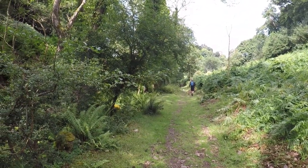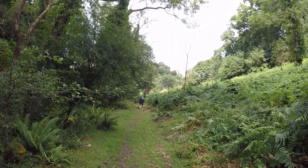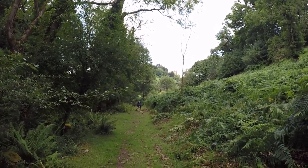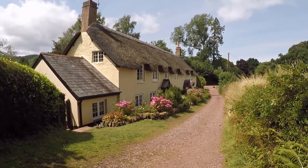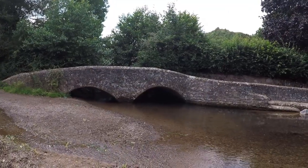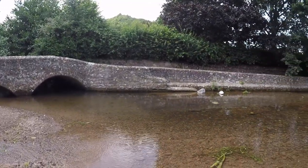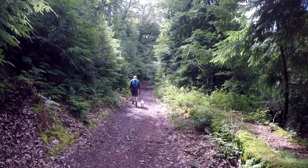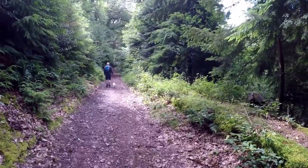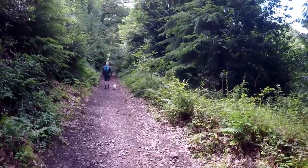Still on the Macmillan Way West track. Oh, it's quite a long track. There's the castle there. I think we're nearly at the bridge. So now we're on the Vinegar Hill track. It should fork off to the right, I think. Then we go down there back to the car.